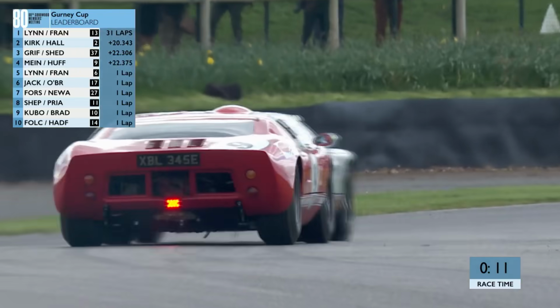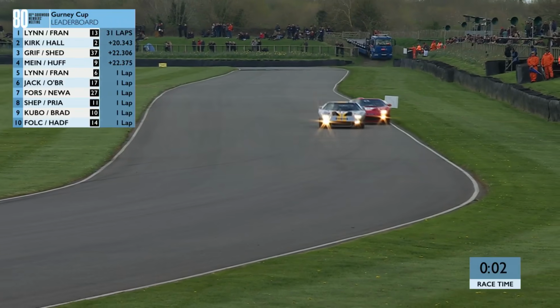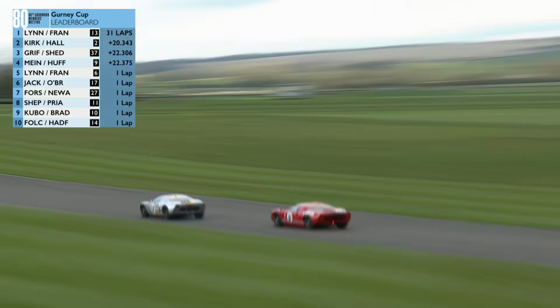Now, what about the exit? Can he get a better exit out of here? Let's hope they don't touch. Yeah, it's so close. Need to get your exit. So Gordon did a great job. He's on so much oversteer on the exit now into Ford water. Not a simple corner, especially in one of these cars, but he's nicely done there.